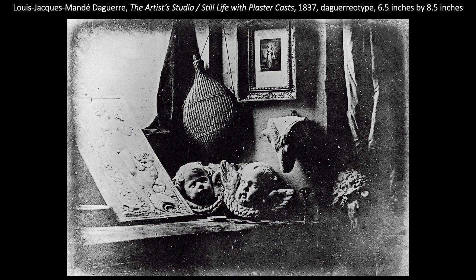This still life scene, which is a sort of collection of objects in Daguerre's studio, shows the precise details that this technique could capture. You can really see the crisp lines and kind of the high contrast of light and shadow. But because of the long exposure time, the daguerreotype was really best for recording stationary objects like this.